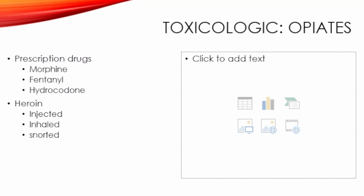Okay, on to the next one. We have our opiates here, right? So these are either found in prescription drugs such as morphine, fentanyl, hydrocodone, etc., and our heroin, which can be achieved through injecting, inhaling, and snorting.